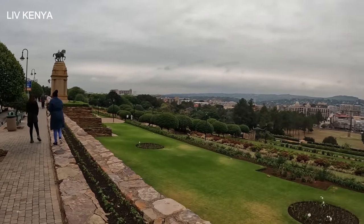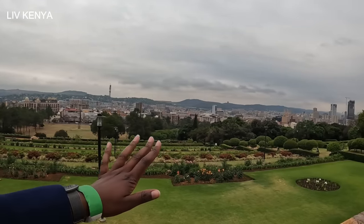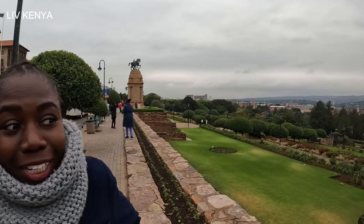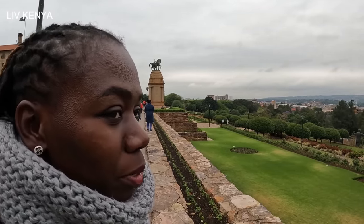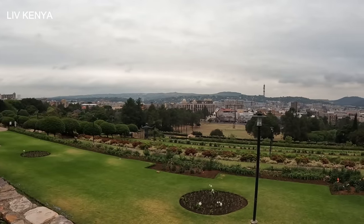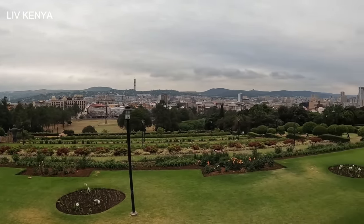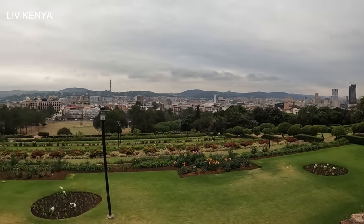I have to go and take photos. Otherwise, the most amazing part is the fact that we can see the entire Pretoria city from this far. Look at that. So from what I can see from where I stand right now, in Pretoria there are so many places where you can view the entire city, like where we were in the University of South Africa. Also, Pretoria is not necessarily a new city, it is an old city, because look at the buildings, they're not so modern.